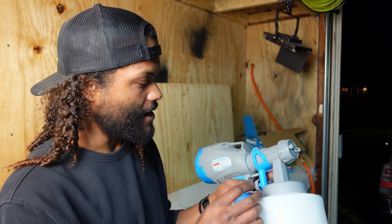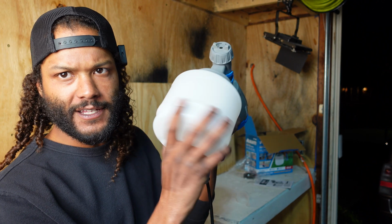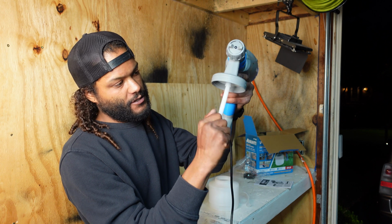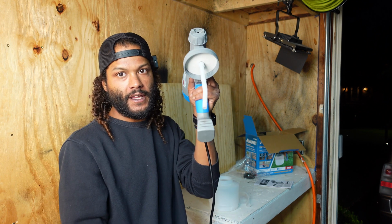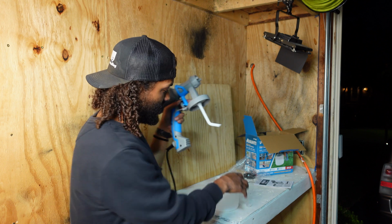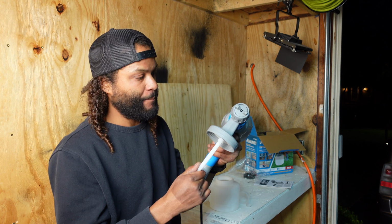And then the other thing that you really only need to know is obviously this is the little paint reservoir. This little guy right here, you can actually spin it. So if you're doing a lot of upward spraying, you can have it backwards like this. And if you are doing a lot of downward spraying, you can have it more pointed that way. So when it gets low inside the container, you can still pick up the paint.